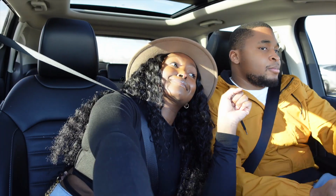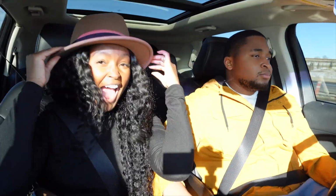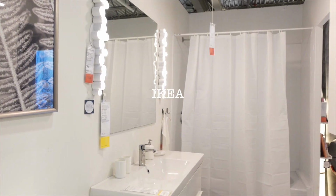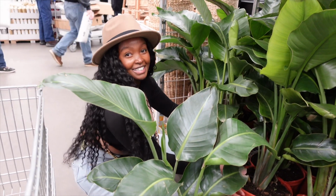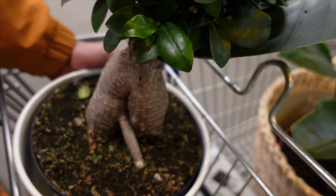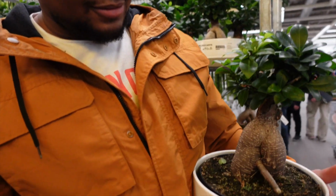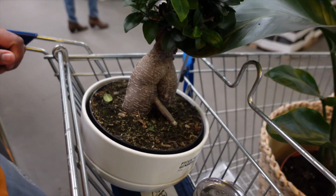Hope y'all saw that turn. He said that this is him in a plant. I'm curious as to why. I'm not even gonna ask. Y'all don't wanna know. Okay.